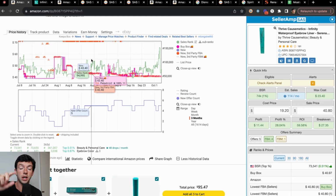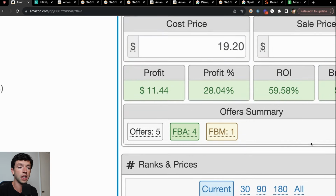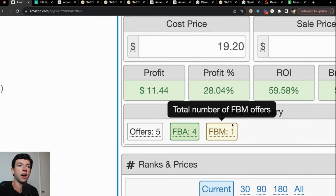Even though the offer count was going up, the demand was totally meeting it because the demand was increasing so much right there. And we could see a lot of people are making money on that product, taking a look at the offer summary on SellerAmp right there as well.